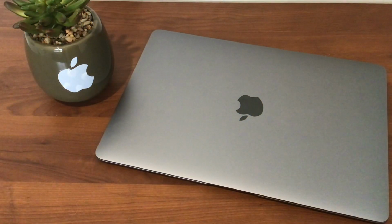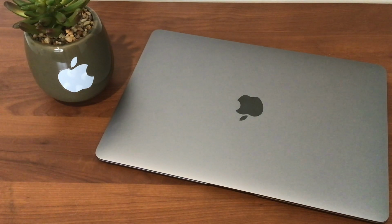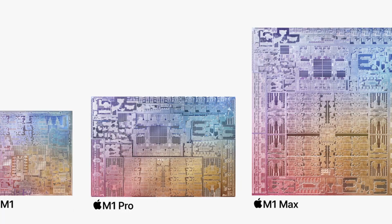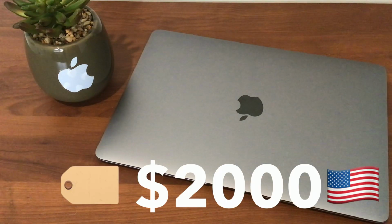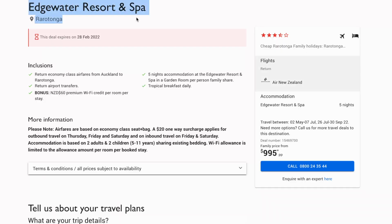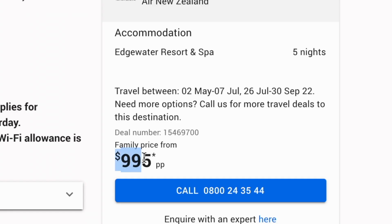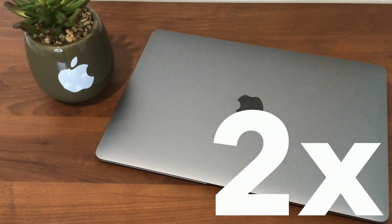But now, let's move on to the next contender, Apple's most recent 14-inch M1 Pro MacBook Pro. While we absolutely love these new MacBook Pros and we think they're game changers in terms of the high-end laptop market, which it is, the reality is that it starts at $2,000 and that converts to 3,399 New Zealand dollars. That's enough for a holiday for 3 to Rarotonga from Auckland for 5 nights and still have spending money over. So, to top it off, it's over 2 times the price of an M1 Air since you still can't get any discounts on it since it's a new model.